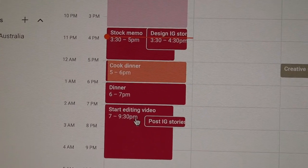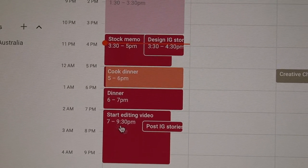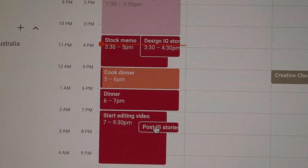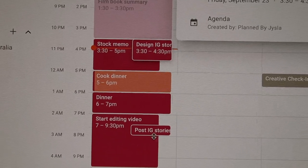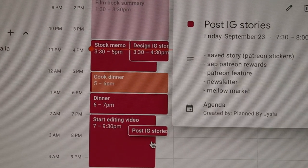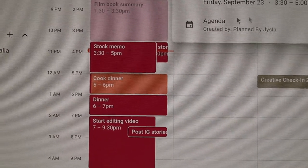And I like to include a bit of buffer room so that there's time to do other things, but this is mostly it. I might change this because there's a client email that just came up recently, but I've added multiple tasks. It's a little bit smaller. So design an IG story and also post to IG stories, just a little reminder for me. I love that you can add this to the agenda calendar, so I can hide this.